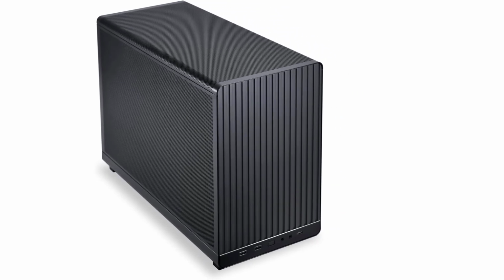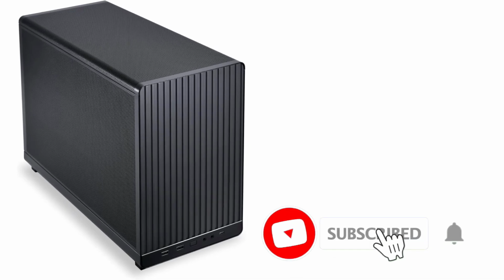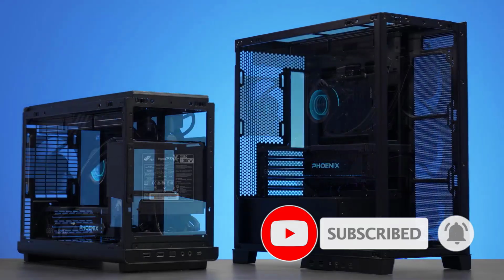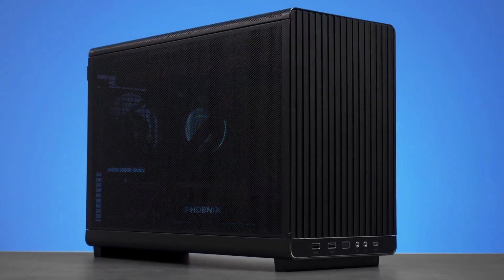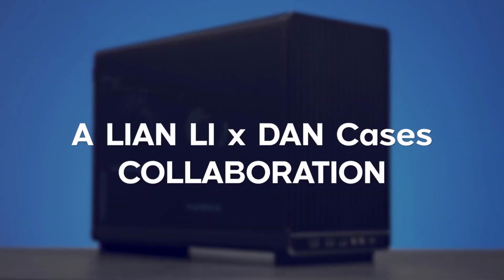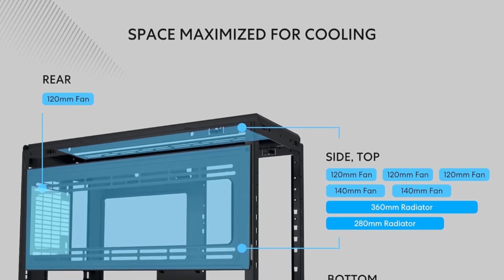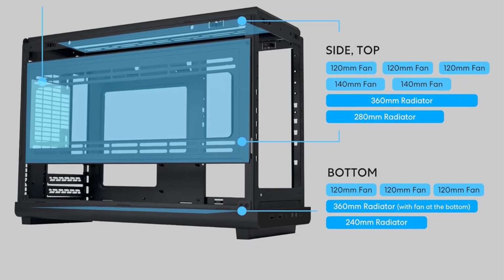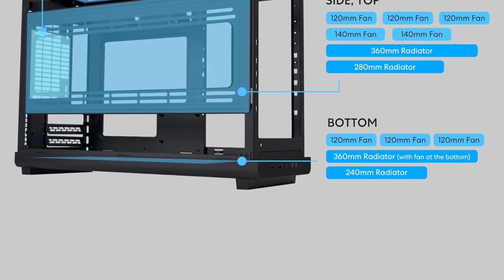Cooling and fans. Fan positions, supports up to 4 120mm or 140mm fans for optimized airflow. Pre-installed fans, none, giving you the freedom to select your preferred fans. Storage options. 3.5-inch bays, 1 internal bay for larger hard drives. 2.5-inch bays, 3 internal bays for SSDs or smaller storage drives.